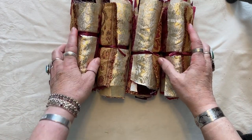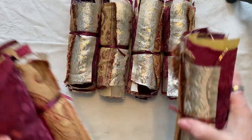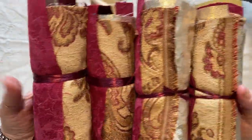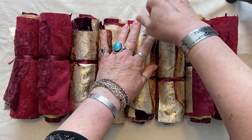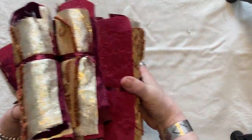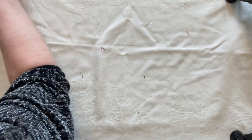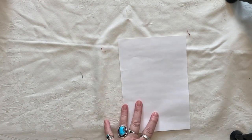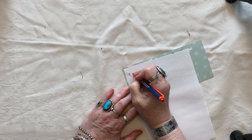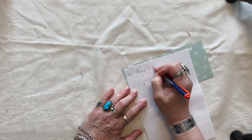So, burgundy and gold. These are gorgeous. Gorgeous. Yep. I have eight of those to start with. Eight burgundy and gold. I should be keeping some kind of list. Wait a minute. Pardon my reach. Okay. Gee, now I need a pencil. Okay. Eight burgundy and gold. You'd think I'd be prepared, but then you'd be wrong.